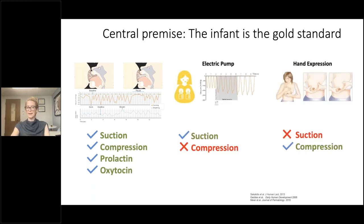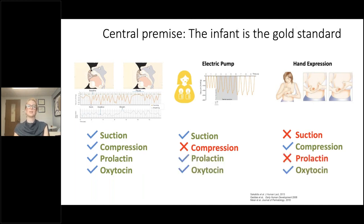Now, an electric pump has suction but not compression. Hand expression has compression but not suction. But only suction makes prolactin. So if you're just hand expressing in those first couple of days, you're not getting these big prolactin surges. And we know this from studies that you just don't get that surge with hand expression. If you don't get that surge, you're not going to be able to facilitate tight junction closure and make more milk. So it's really vital that we're having moms who cannot feed at breast use an electric pump from the beginning.